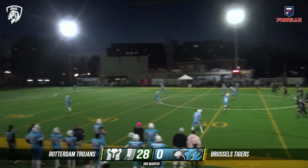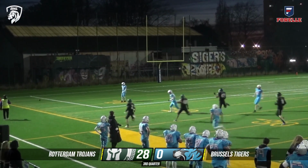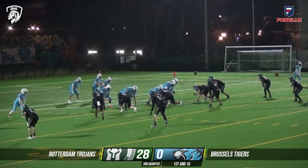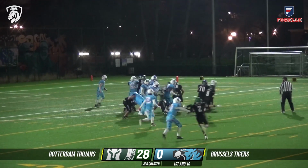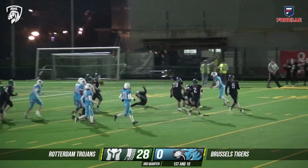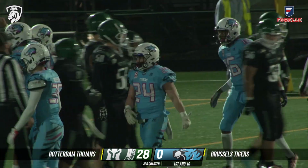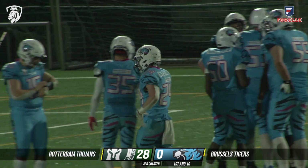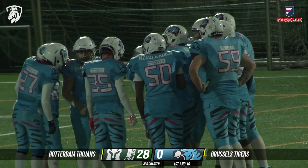And then Koven with another bomb, going into the end zone for a touchback. The Tigers, two running backs once again. And Jan with a good run, shifty running back. They're able to switch it up with the power runner in Abdellaoui and Sayan in.